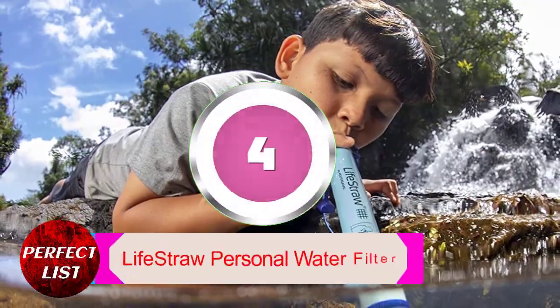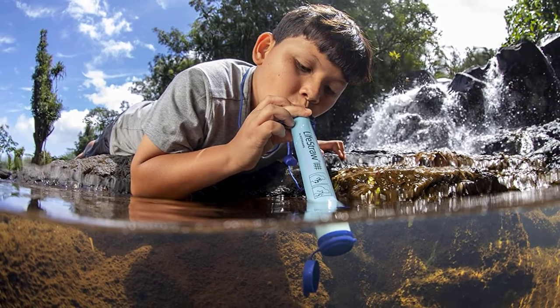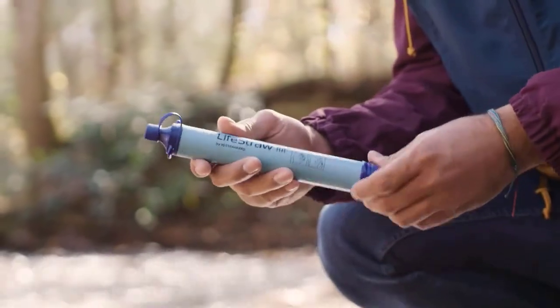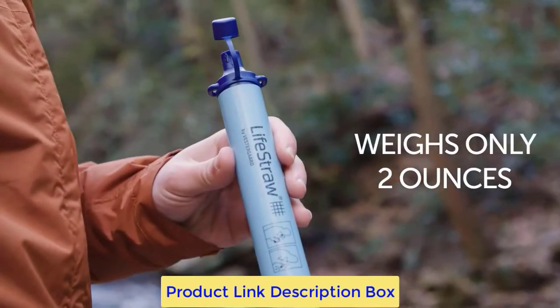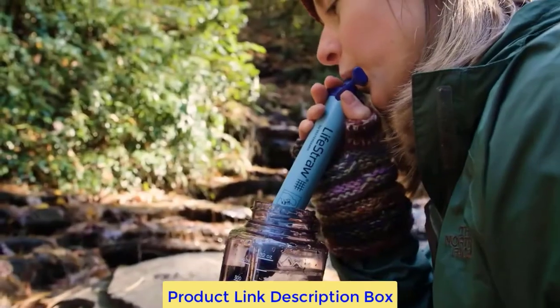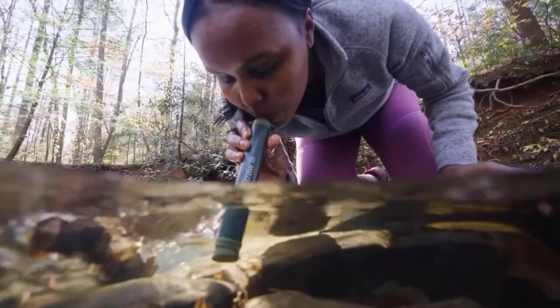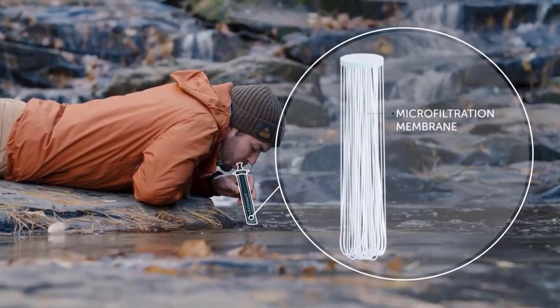Number 4. LifeStraw Personal Water Filter. What's more vital than fresh, pure water? Our next camping gizmo makes this possible, as long as there's water. The LifeStraw Personal Water Filter filters out 99.9999% of waterborne bacteria and 99.9% of waterborne protozoan parasites. Its 0.2 micron filter removes even the dirtiest water's impurities, so you can keep hydrated in any situation.